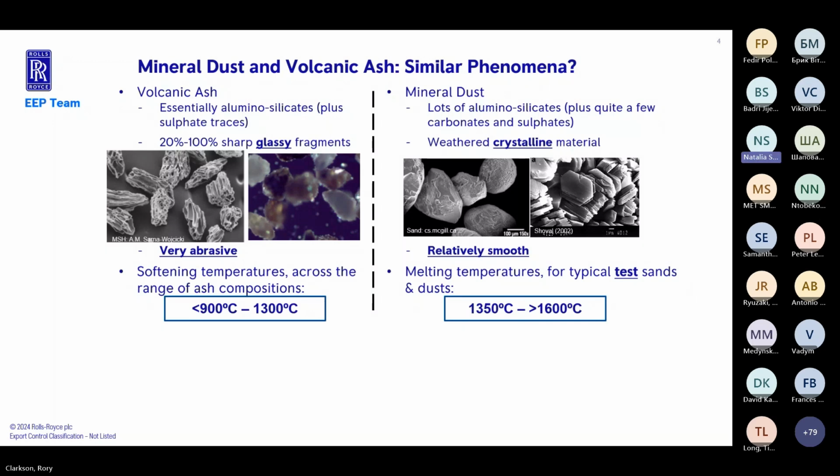So that's a big difference. That affects the temperature at which they go soft and start sticking in turbines. The other big difference is that the volcanic material is fresh out of an explosive eruption, so it tends to be very angular and sharp, while much of mineral dust is weathered and rounded, so it tends to be less erosive.